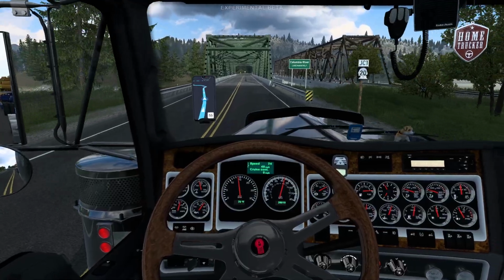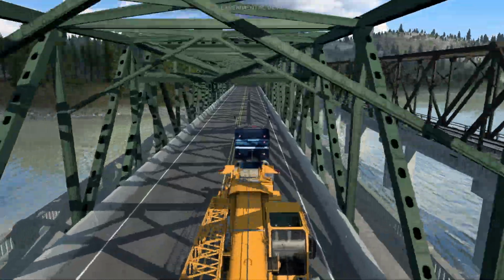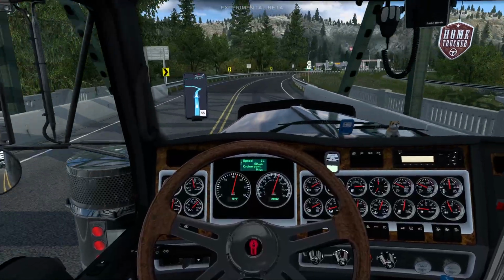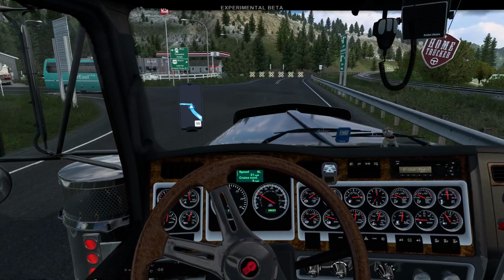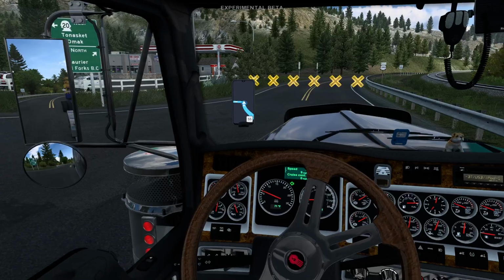That is perfect. Welcome to Columbia River, guys. Beautiful sceneries, as can be expected here in Washington. I love how the Jake brake shifts as well and stops.